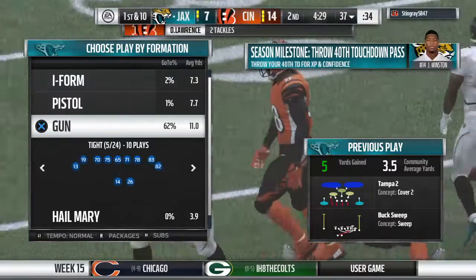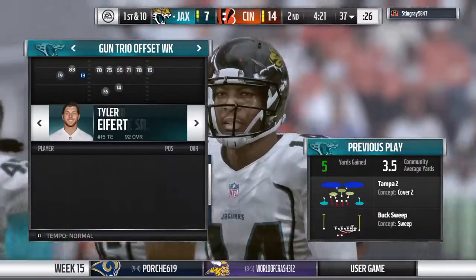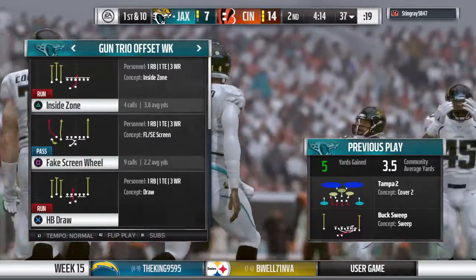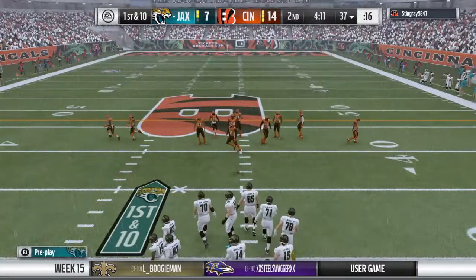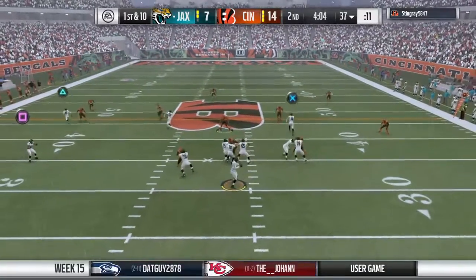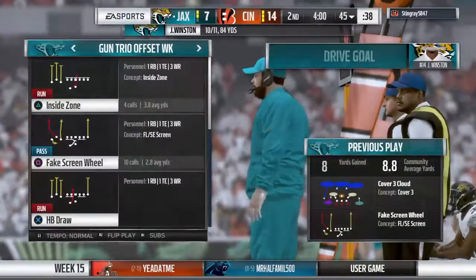Well, that was a unit that understood exactly where the first down marker was, handed it to their guy who could run it, created some space, and he got there. Jameis now on first down. The throw to the left side, caught by Coleman. A good pickup there, 8 yards on the first down completion.